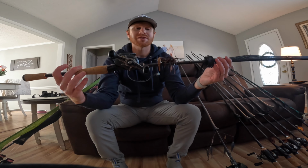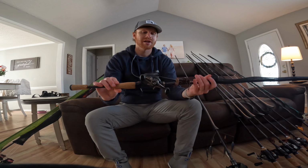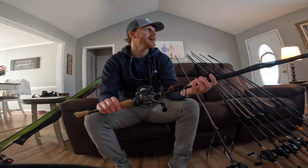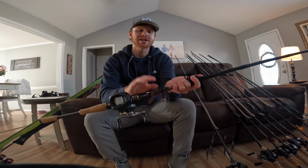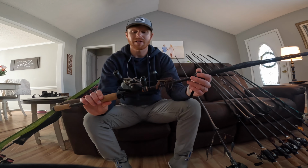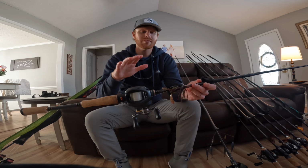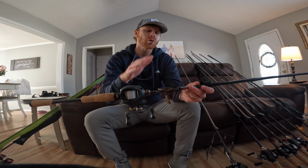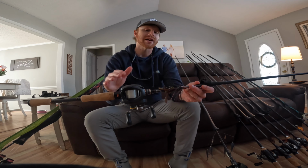One thing I really like about these Dobyns rods, Dobyns has become one of my favorite rod manufacturers. I love it because though this is a 7-foot heavy fast, as you see, I got a jig on here right now, and I'm probably going to use this for flipping and pitching when the spring, summer come around. But even though it's a heavy, man, I can throw lures down to a 1/4 of an ounce and not have any issue.